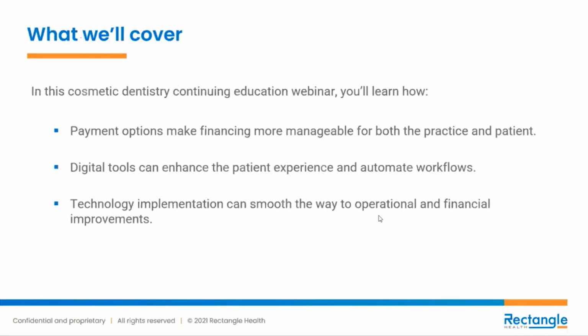But what we are going to discuss is payment options, make financing more manageable for the practice and the patient, digital tools which are proven to enhance patient experience, automate workflows, and technology implementation and how easy it is to implement some of these new technologies.